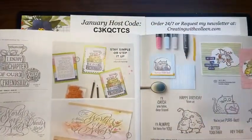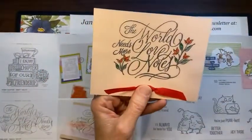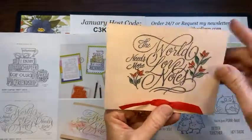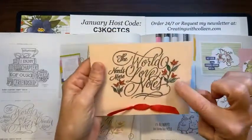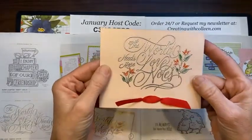Now here, this is from Susan Elise, a dear demonstrator. And this is called More Love. This is actually a single stamp. The world needs more love notes is what it says. And she actually embossed this in silver on vellum. So it has a nice sheer look. And then she took her blends and colored in the flowers. So that is a cute card.